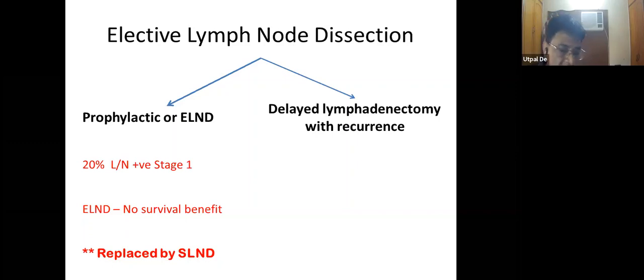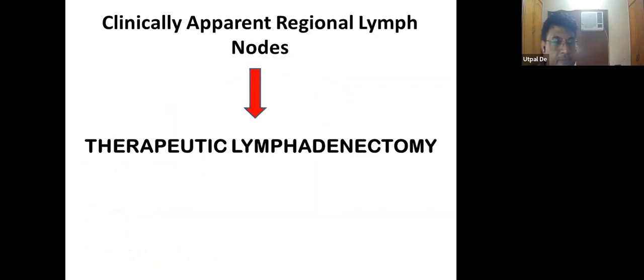And moreover, the elective lymph node dissection does not show any survival benefit. So, elective lymph node dissection has now been replaced by sentinel lymph node dissection. Some say we do a sentinel lymph node dissection, we follow up the patient, and if the patient develops a recurrence, then we do a delayed lymphadenectomy.